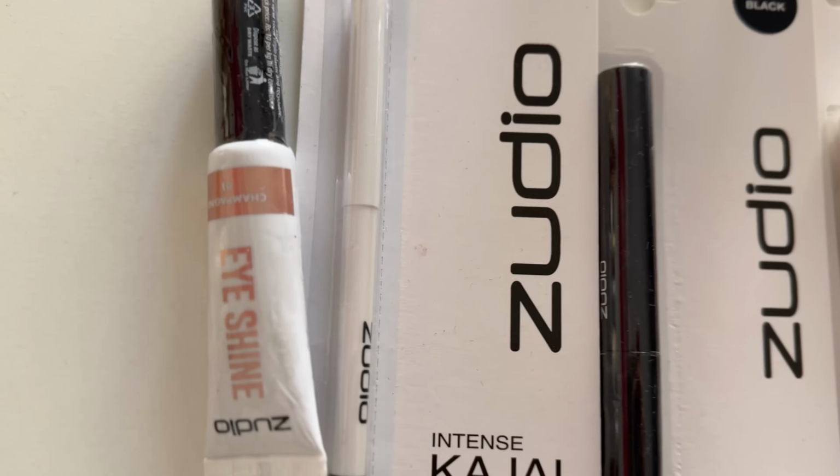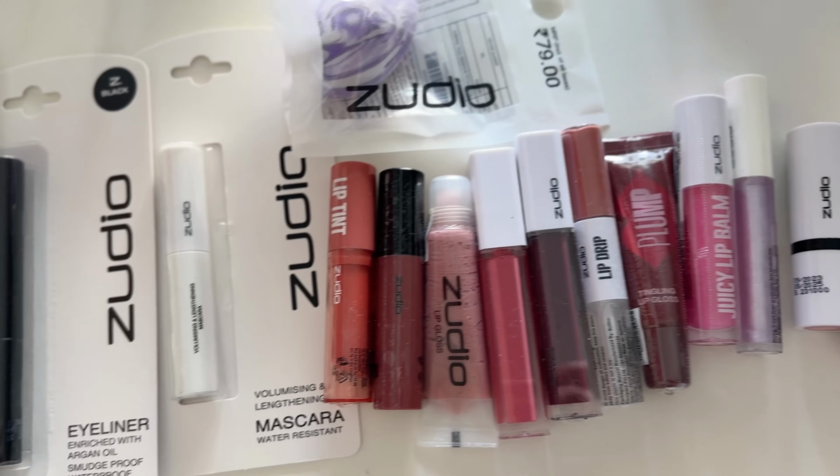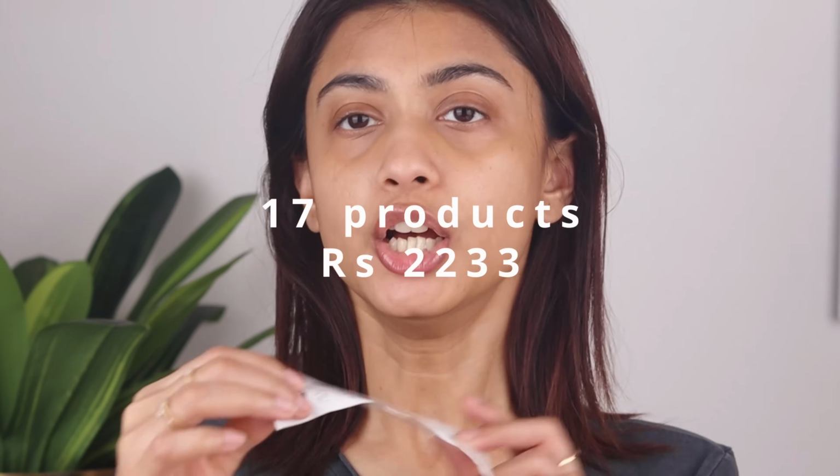Lipstick for 99, wet wipe for 29. I've got some eye products and mostly lip products like lip gloss, lipstick, lip balms. So I've got 1, 2, 3, 4, 5, 6, 7, 8, 9, 10, 11, 12, 13, 14, 15, 16, 17. So I've got 17 products for 2,233 rupees only.